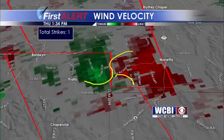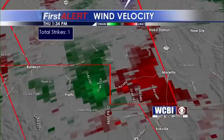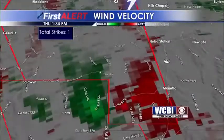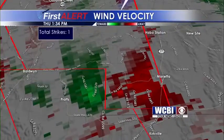So all signs point towards a very good bet that there is a tornado ongoing right now here in parts of extreme northeastern Lee County, but southern parts of Prentiss County, and it's nearing Highway 366 between Baldwin and Marietta right there. You need to be in your safe zone at this point. You need to be in your storm shelter, a basement, an interior room away from windows. This is a dangerous situation.